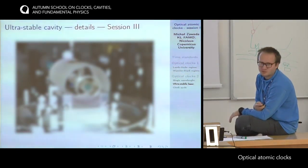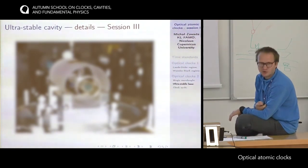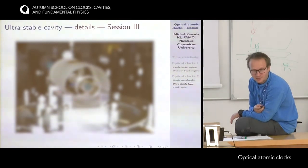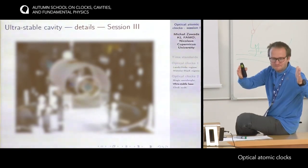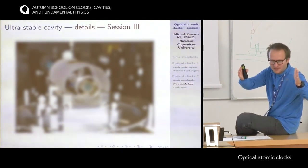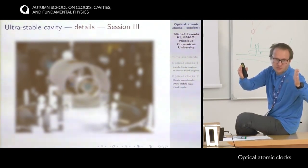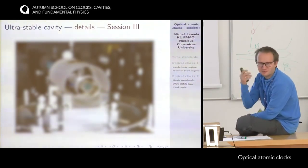Okay, a cavity looks like that. It's not a really good cavity, but a cavity anyway. And as you will learn tomorrow, the best cavities in the world have a distance set between two mirrors such that the mean distance between these two mirrors does not change more than the size of a proton. It's always unbelievable for me.